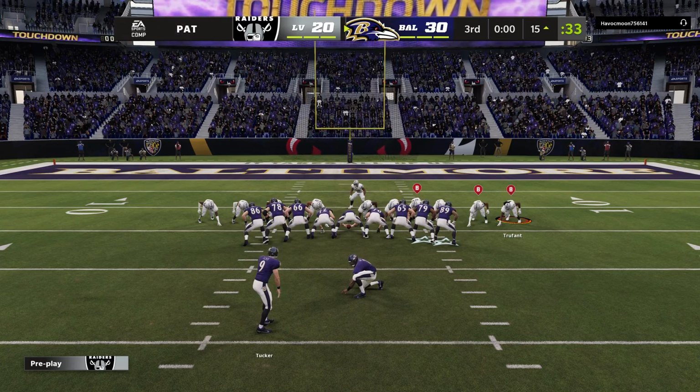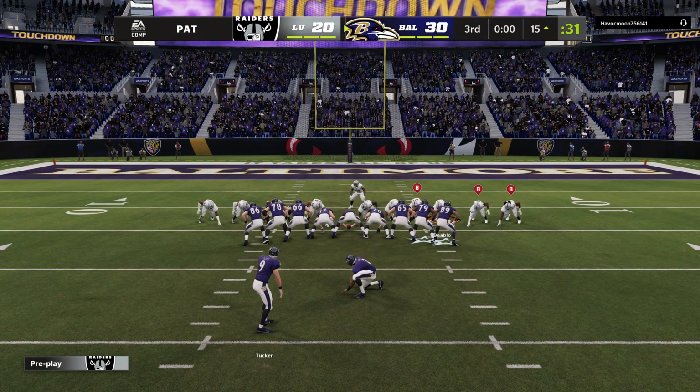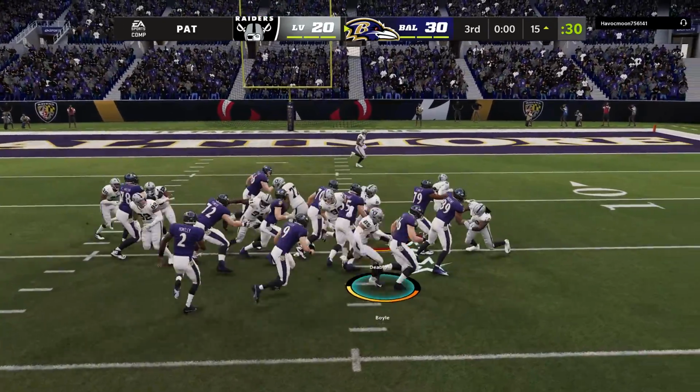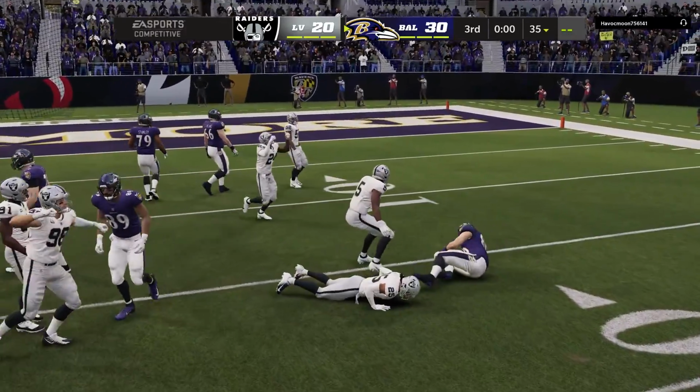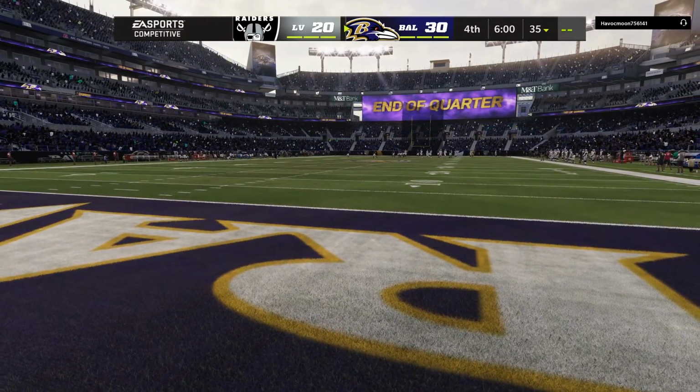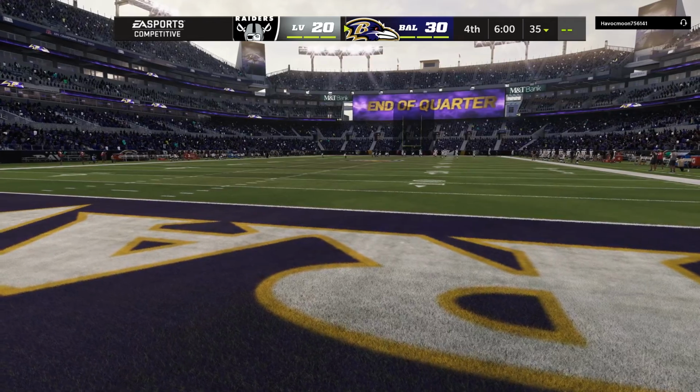Tucker now for the extra point. Oh, they pitch to the tight end. It's a fake. And this fake extra point attempt failed big time. Not only did they not get it, they went backwards. We have played 3 quarters.